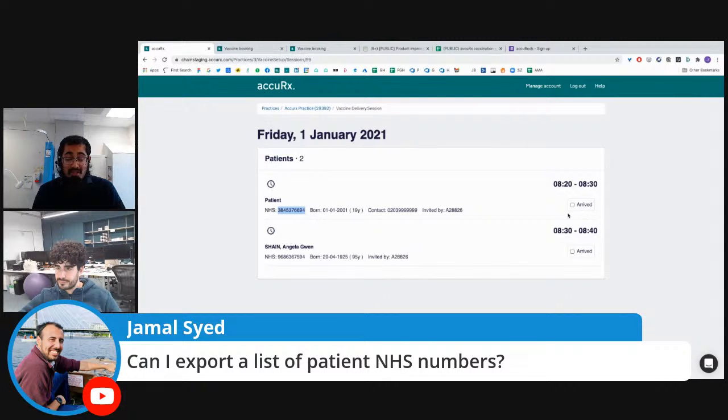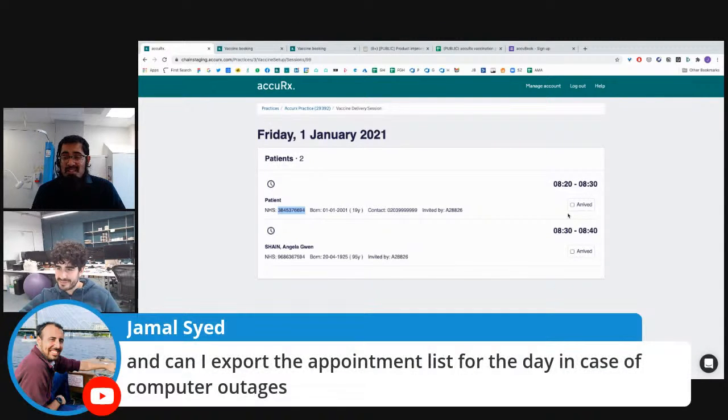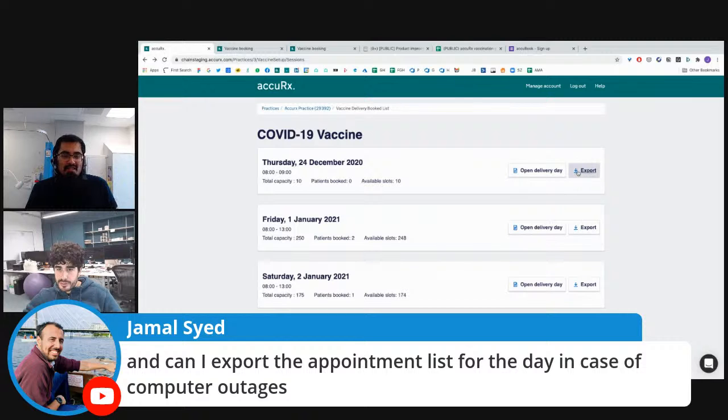Sure, I'm going to come back to that one actually. Jamal's second question, which may help answer some of the earlier ones, was, can I export the appointment list for the day in case of computer outages? Because I'm aware that sometimes tech, as great as it can be, can fall down, and we need some ability to work around it.